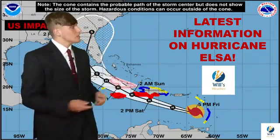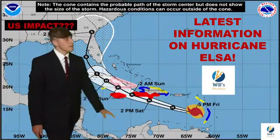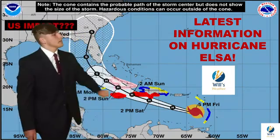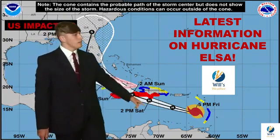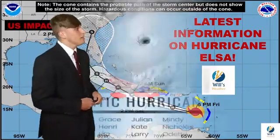So let's get started right with it. Here is our latest forecast track. I'll also show this one more time, but here is our current system right here. The 5 p.m. update is Hurricane Elsa, 85-mile-per-hour winds with gusts up to about 90 miles per hour.